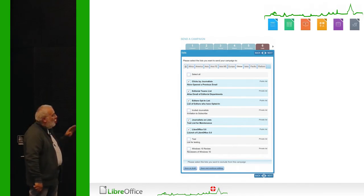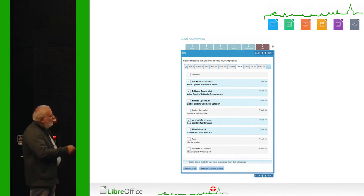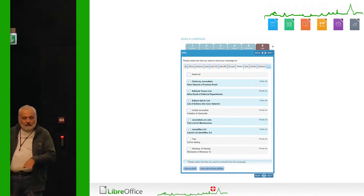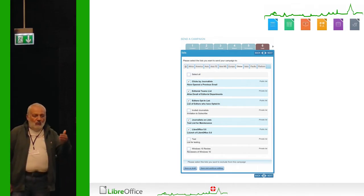And then I've created for LibreOffice 5.0 a special list of editors that are testing office suites. So I've called that LibreOffice 5.0, launch of LibreOffice 5.0. I might change the name of this list in the future, to product review editors. But at the moment, it's 5.0, it's okay for me.